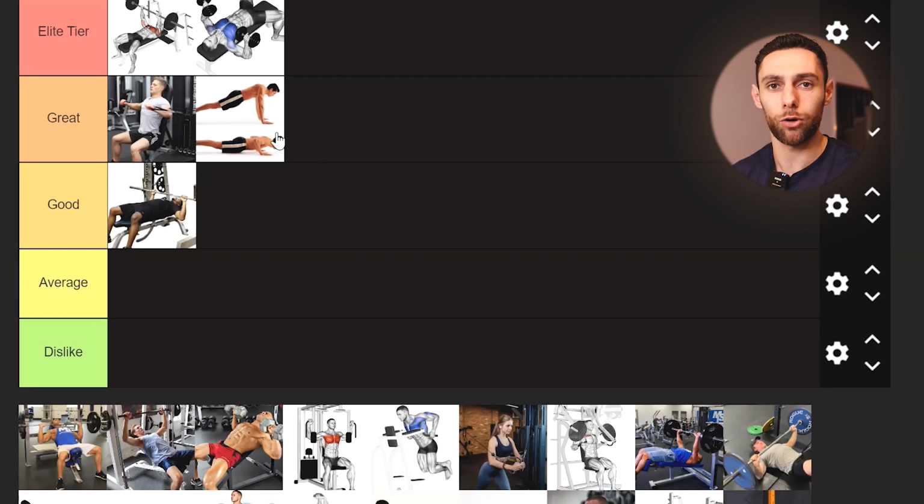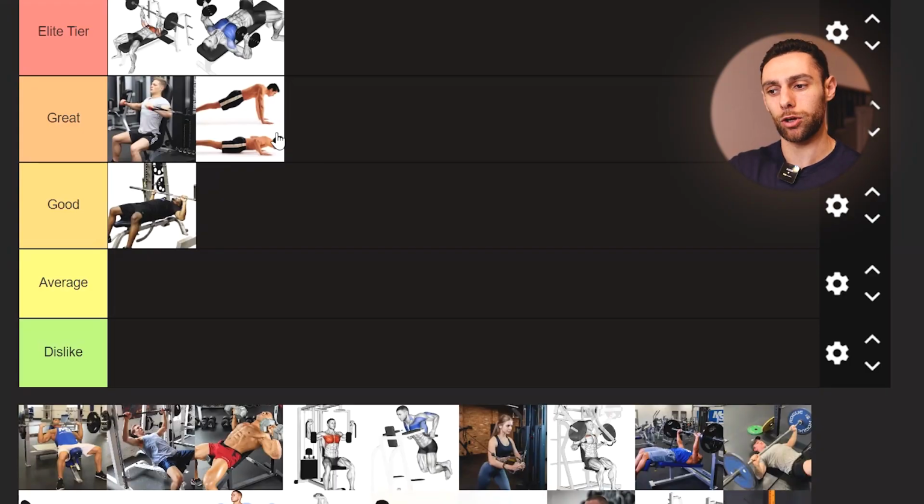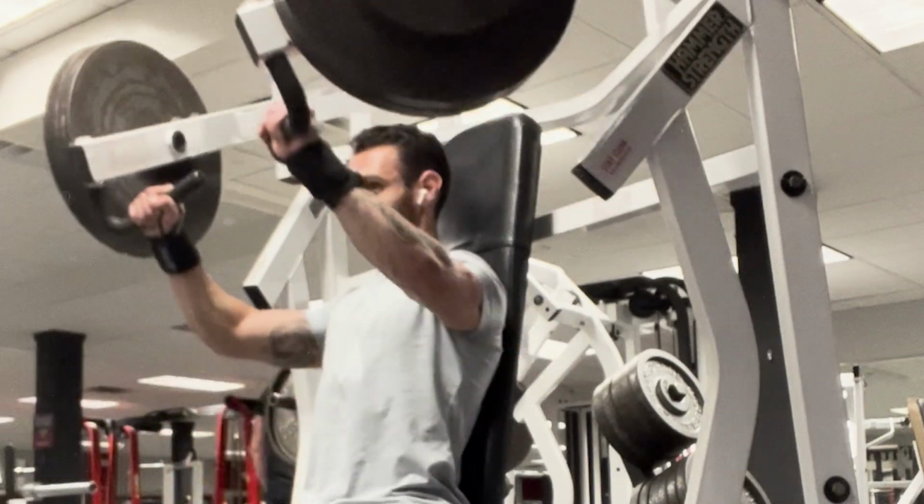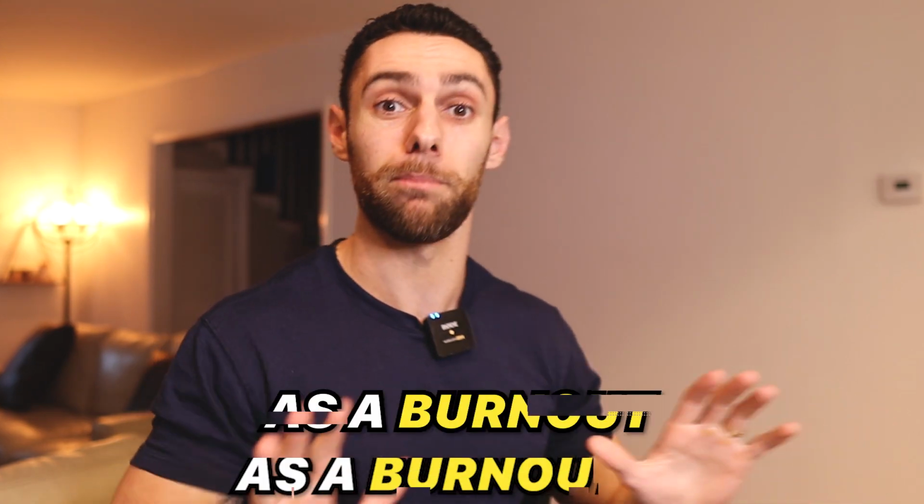So I'm putting it in the great category because everyone can do it. Whether you're 80 years old, or whether you're 11, or whether you're a professional athlete or a professional bodybuilder, everyone can do it. The reason why I'm putting it in the great tier rather than elite is because it's not an exercise I would choose to do as the main movement for a chest day or a push day, right? I would rather do a weighted exercise like a dumbbell chest press, or even a machine press, or a barbell bench press. I'd like to use more load and more resistance as my main foundational movement. I might throw in some push-ups at the end of a chest workout or a push workout, almost as a burnout, once I've used extra load and extra resistance.